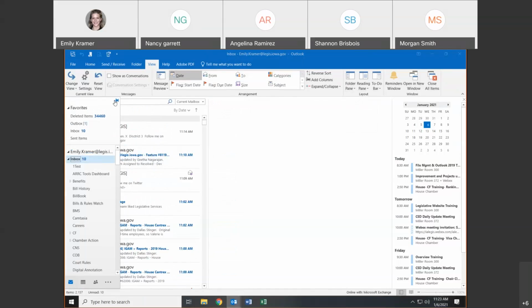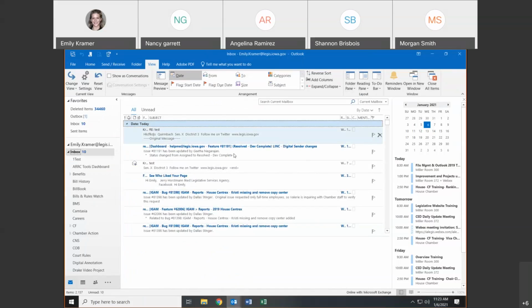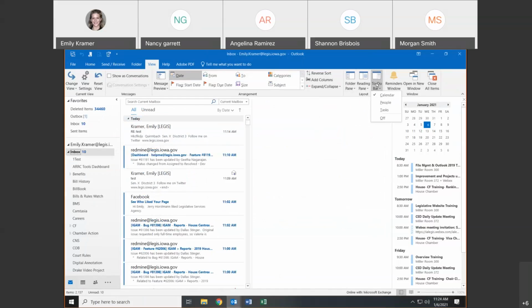The reading pane is turned on by default. If you want to remove it, you can either put it on the bottom and have the emails here and have the reading pane down here. You can turn it off entirely. Again, I leave it with the default. That's how I like it.